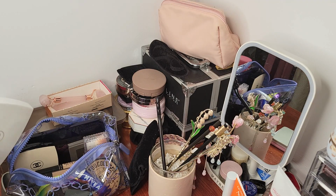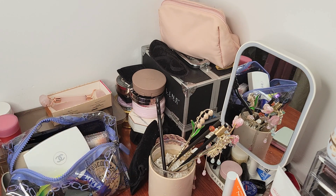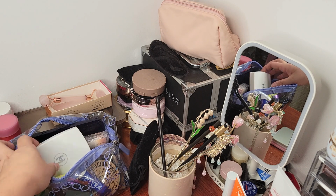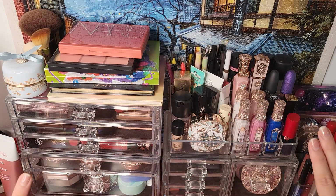This makeup bag here has makeup products from all categories. Sometimes I just grab this bag and I can go anywhere, sit anywhere and just do a full face of makeup, so they are really useful items. Moving on to the most exciting part, most of my makeup products stay in these 2 organizers.